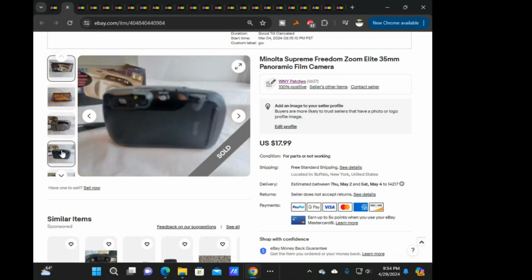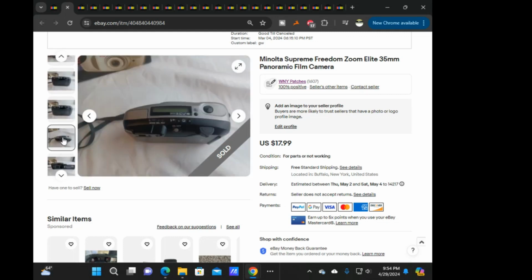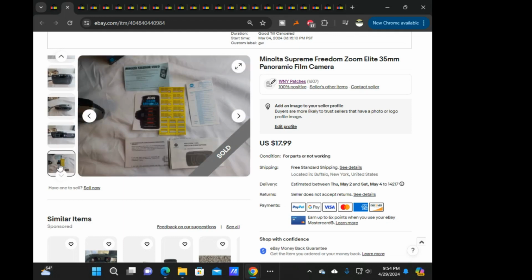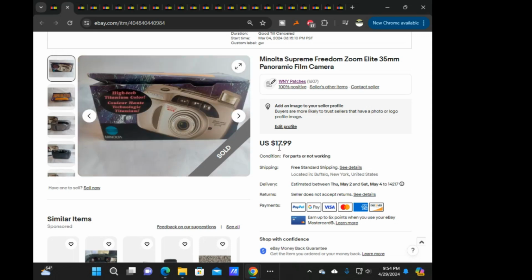And I didn't quite know what I was looking at. I was kind of hoping it would work, but I don't know. I don't know what I'm doing with it. That's the rundown, but it's nice because it comes with the original box and a bunch of paperwork. So I figured someone would probably buy it more for that than the actual camera itself, because I did see a lot of the comps. It didn't have the box or paperwork with them, so it only ended up selling for $18 free ship.